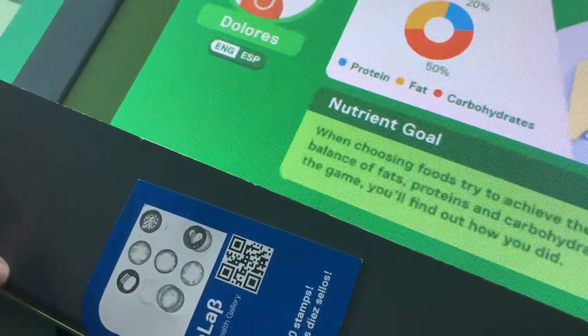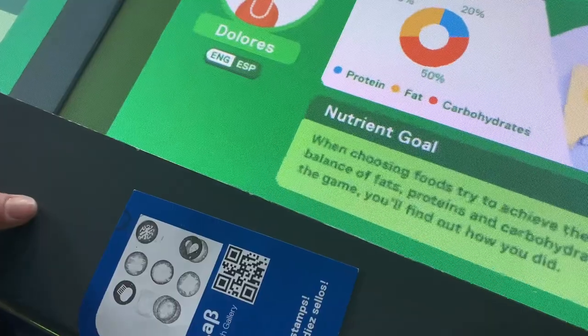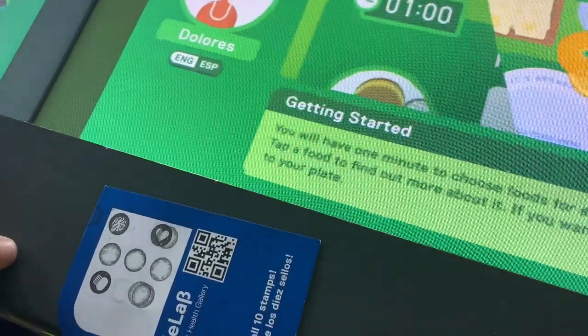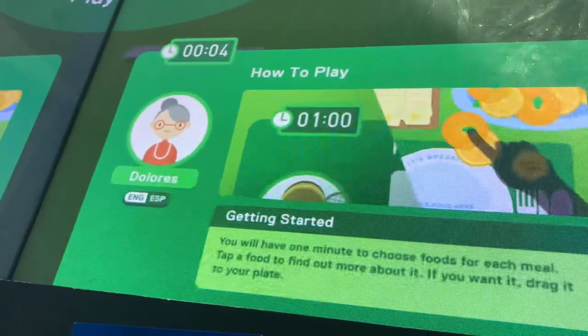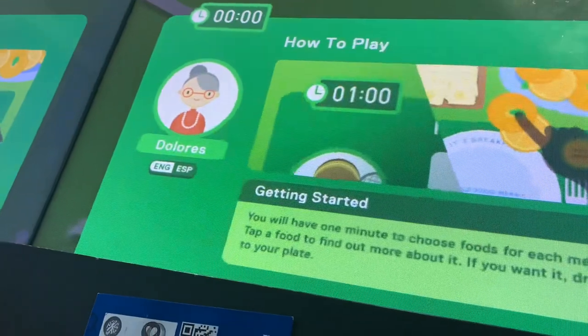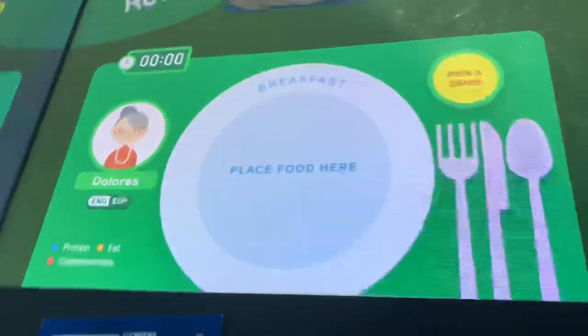When choosing foods, try to achieve the recommended balance of fats, proteins, carbohydrates at the end of the day. Okay, getting started. You have 1 minute to choose foods for each meal. Tap the food to find out more about it.